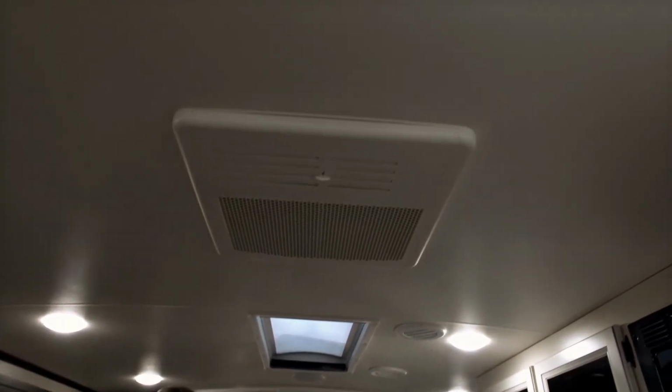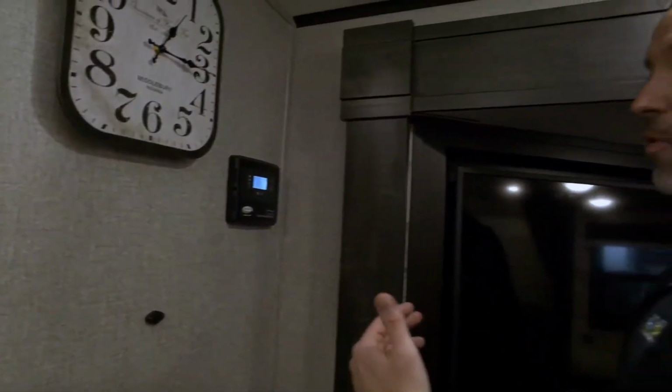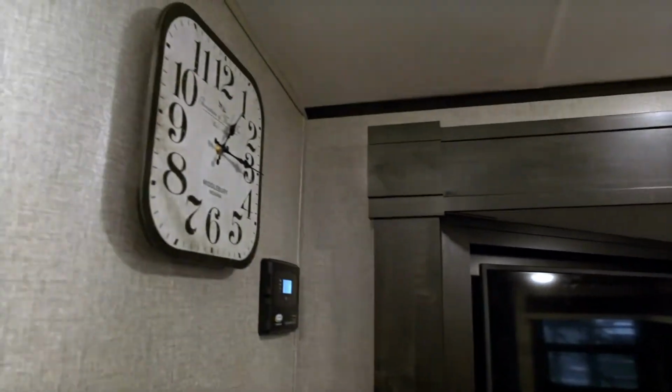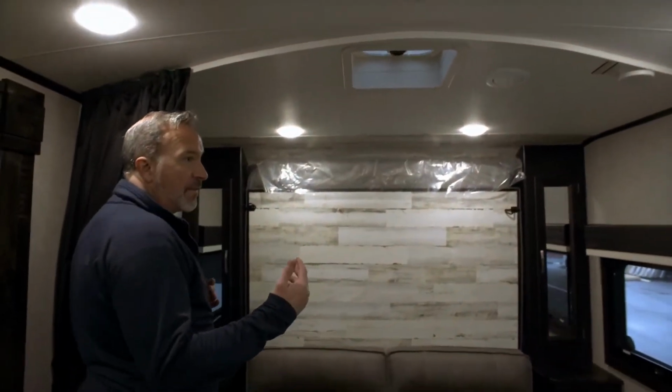I mean, you got a 25,000 BTU furnace in here. You got the 15,000 BTU AC with the quick cool, and you got the solar charge controller already built in. This comes pre-wired for solar. You even get the decorative clock right there. Time is way off. And when it comes time to separate the space, you got your privacy curtain.